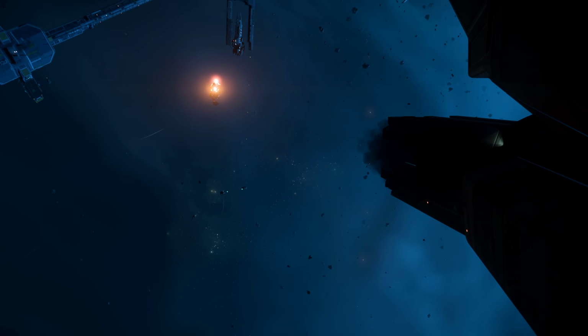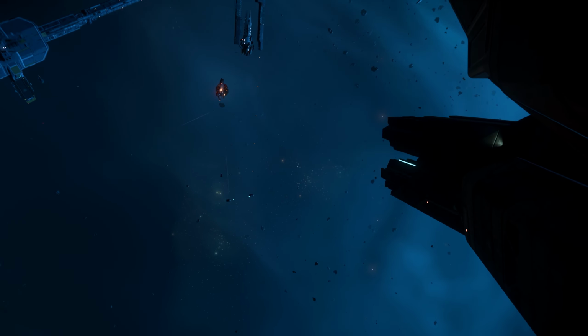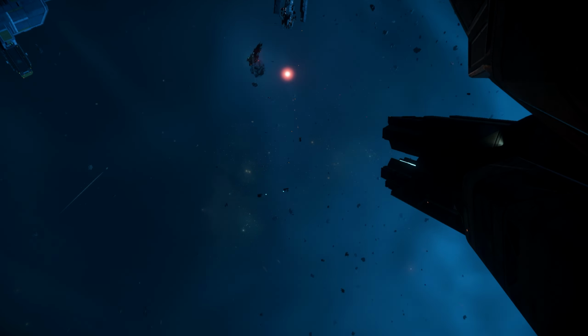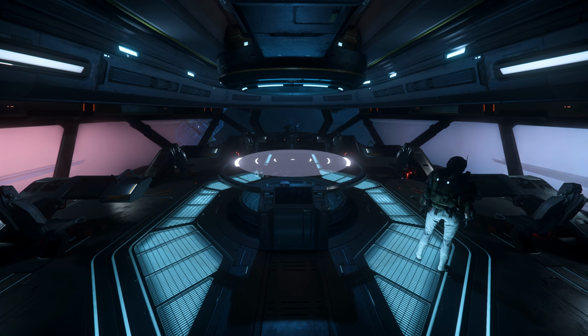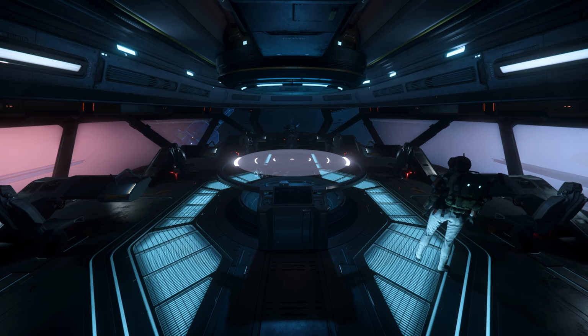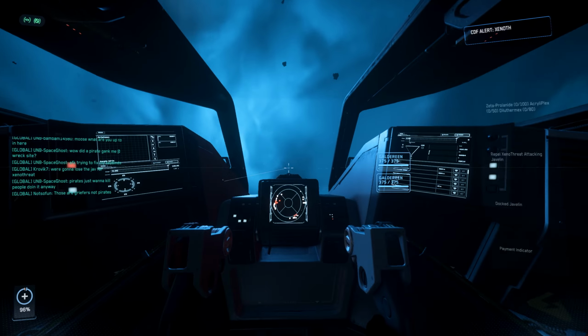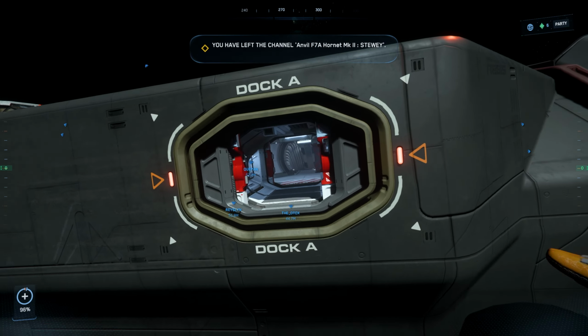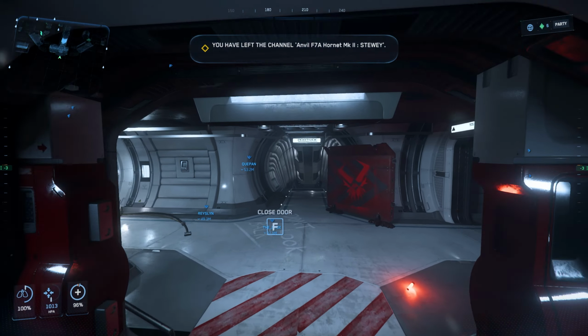Its intended use is for taking out other similar capital class vessels. But of course, you guys being the Star Citizen community, you know your way around this ship quite well by now, and people have been using it for all sorts of things, from orbital bombardments to just taking out the smallest, incy-weensiest little miner.